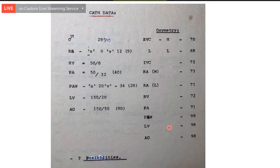Then PA pressure. Is there any gradient? Is there a gradient across the pulmonary valve? No, sir. So pulmonary arterial hypertension is present. The mean is showing 40. Yeah, there is some degree. Okay, 40 can be borderline moderate. So yes, sir, moderate. High mild or low moderate.